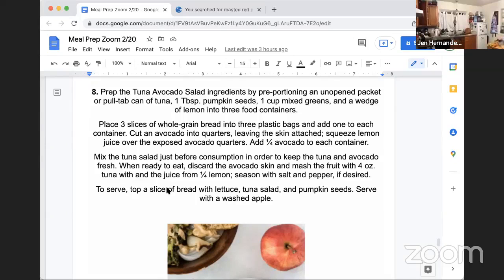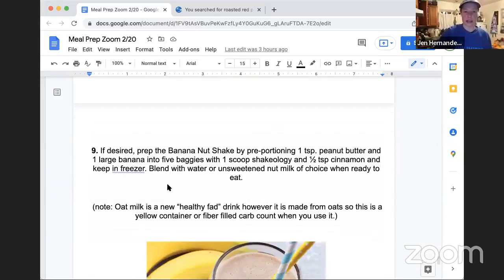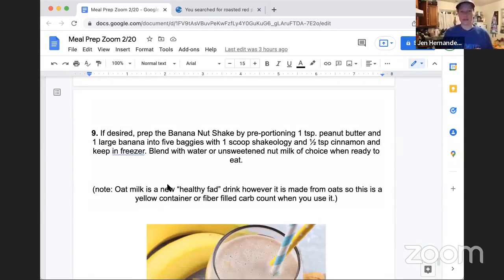So this meal I didn't personally need to prep anything for. I think that's one I could just whip together on my own. But having the ingredients on hand is useful, and if you're going to an office or something, you can put it all together in your lunch tote.